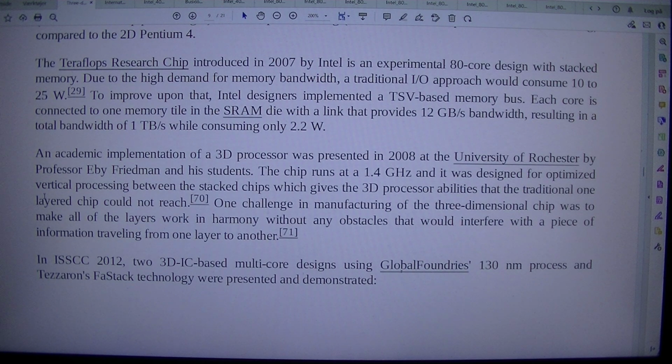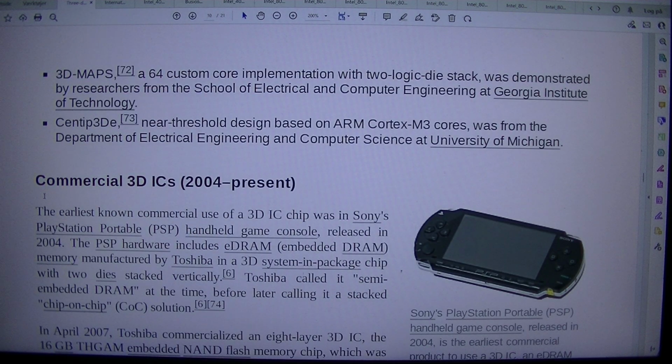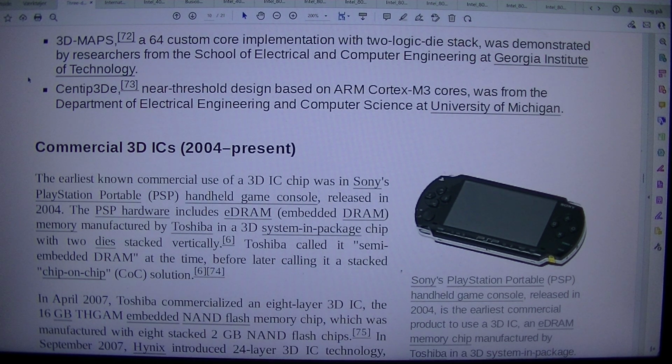In ISSCC 2012, 2 3D IC-based multi-core designs using GlobalFoundries 130 nm process and Tezzaron's FaStack technology were presented and demonstrated. 3D-MAPS, a 64 custom core implementation with 2 logic die stack, was demonstrated by researchers from the School of Electrical and Computer Engineering at Georgia Institute of Technology. Centip3De, a near-threshold design based on ARM Cortex-M3 cores, was from the Department of Electrical Engineering and Computer Science at University of Michigan. Commercial 3D ICs, 2004 present.